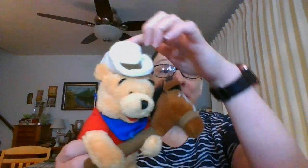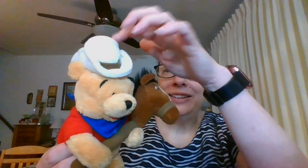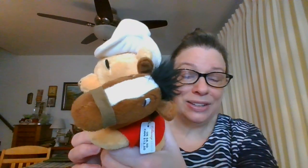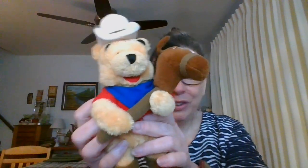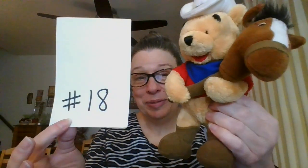Now, the Winnie the Pooh with the white hat, he is harder to find. The one with the black hat, he's a newer one, but the one with the white hat, he is an older Winnie the Pooh and he is harder to find. So this guy is going to be $15, number 18.